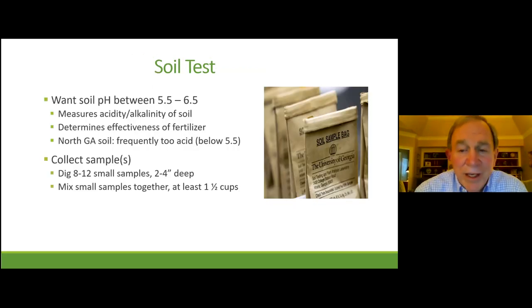The best thing that you can do for your lawn is to have a soil test made. The reason for this is that we put fertilizer on our lawns several times each year. And that fertilizer can only be absorbed by the roots effectively when the pH of the soil, that's a measure of the acidity and the alkalinity of the soil, is between 5.5 and 6.5. If we're outside of those ranges, you can put fertilizer on your lawn, but a good deal of it just can't be absorbed by the grass's roots.